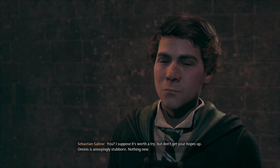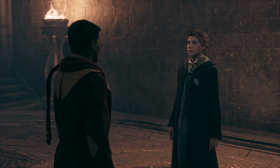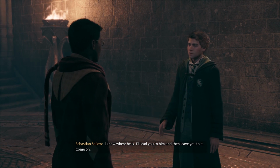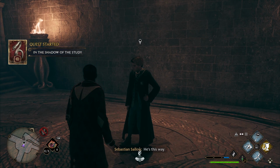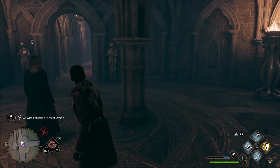Ominous is annoyingly stubborn. Nothing new. I know where he is. I'll lead you to him and then leave you to it. Come on. He's this way. Alright, let's go, Sebastian. Right behind you.